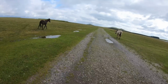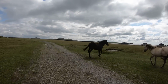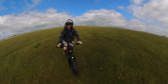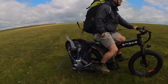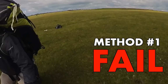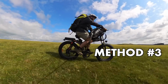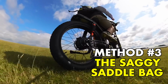All right, that's what I'm talking about. Now don't walk in front of me. There you go. Bye. I'd like to say I packed lightly, but I didn't. The bag on my back wasn't the issue, it was the extra bag strapped to my bike. Method number 1 did not last long. Method number 2, which I'm calling the front sack, just wasn't comfortable enough. And the third attempt that I'm calling the saggy saddle bag got me all the way to my campground.